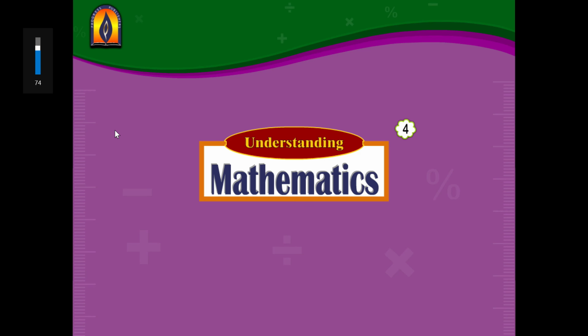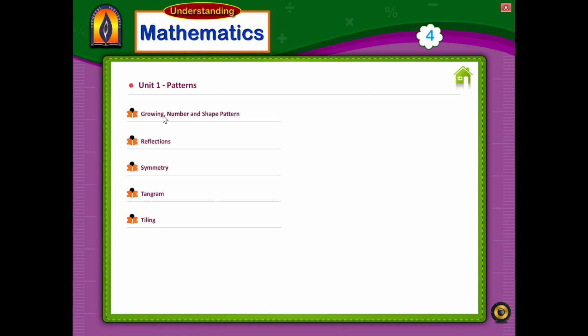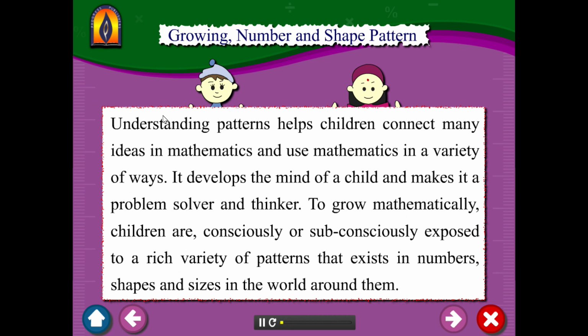Understanding Mathematics 4. Growing, Number and Shape Pattern.